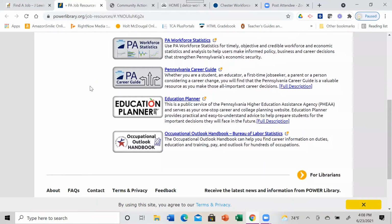And then if you're interested, especially if you're just embarking on your career or you're finishing up high school and thinking about careers, there's this Occupational Outlook Handbook from the Bureau of Labor Statistics that kind of gives you an idea of the outlook for careers. Is this a career you should be going into because it looks like it's going to be growing and flourishing? Or is this a career that maybe is on its way out and you should think about something else instead?